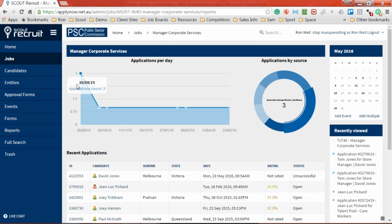For this particular role, in real time, we can track the number of applications being received per day. So we can determine how effective the advertising has been for this particular role. And we can also track in real time where the applications are coming from. And all this provides you with information to help you with your future roles and how best to advertise them and where to advertise them, because we can provide you with a reporting capability that allows you to analyse this information by role type and by location and a whole range of other factors as well.